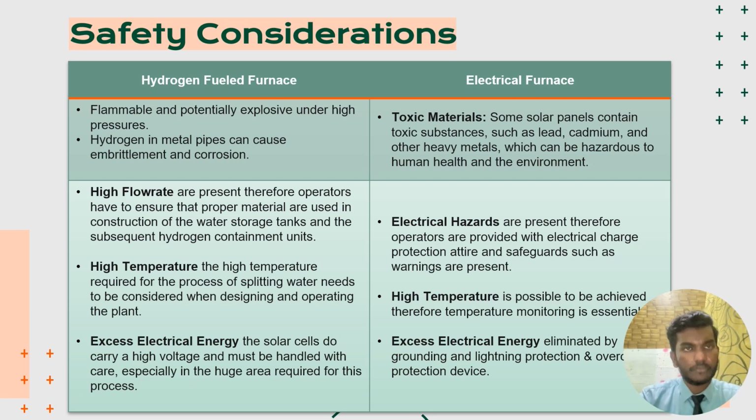So for the hydrogen fuel furnace, high flow rates are present, therefore operators have to ensure that proper materials are used in construction of the water storage tanks and the subsequent hydrogen containment units. While for high temperature, the high temperature required for the process of splitting water needs to be considered when designing and operating the plant. Other than that, excess electrical energy: the solar panels do carry a high voltage and must be handled with care, especially in the huge area required for this process.